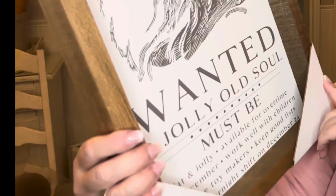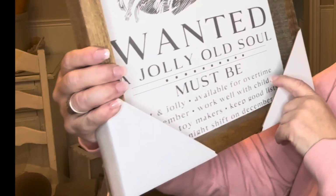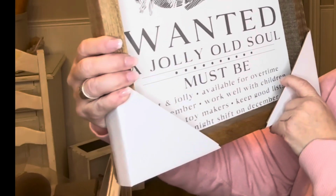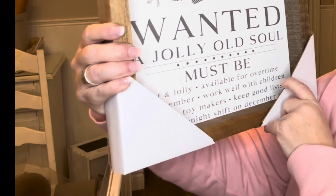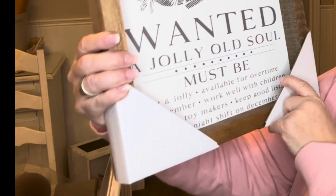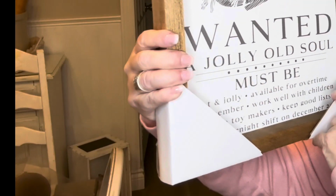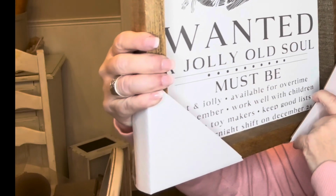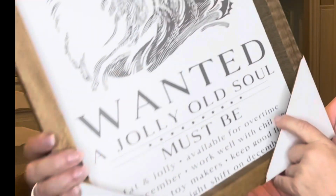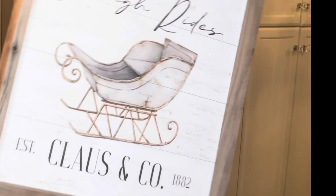He is a jolly old soul. Must be fat and jolly. I hate the word fat. Available for overtime, and I don't do that either. In December, work well with children. I used to do daycare. Manage toy makers. Keep good lists. Work overnight shift on December 24th. I kind of do that. I guess we all do that. It's the cutest. The cutest.